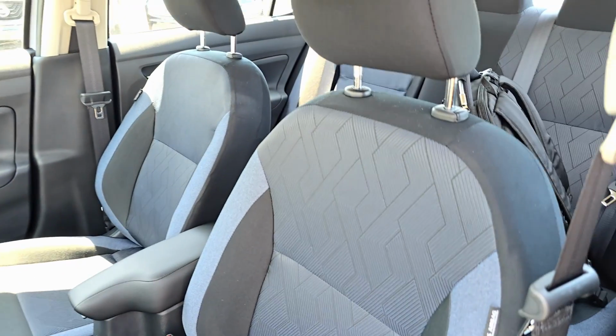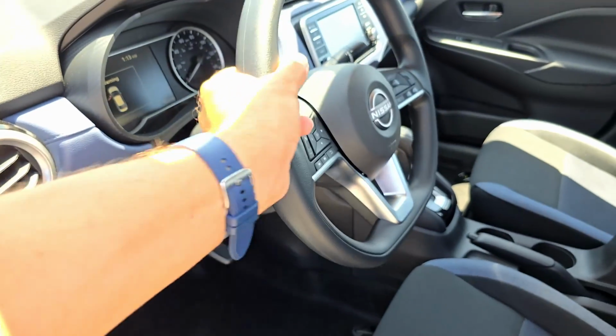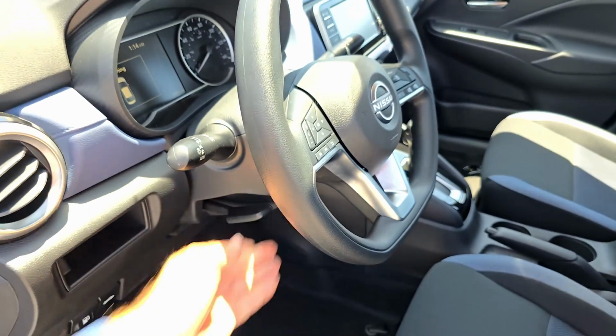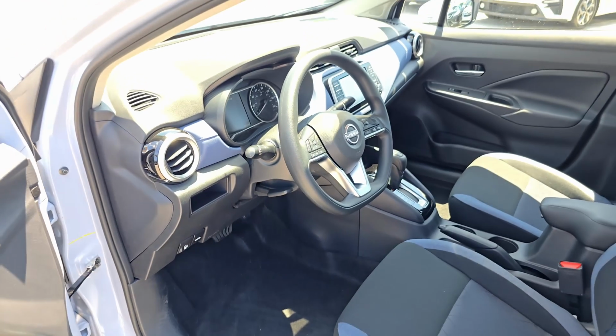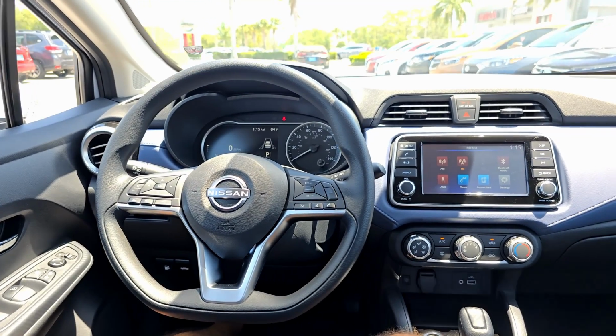Again, the premium cloth seats. Looks pretty good. Do we have the tilt and telescoping on the steering wheel? Yep, we do. It's a manual adjustment. Let me jump inside. I'll show you the rest of it. And let's see what we have on the interior of this 2024 Versa.